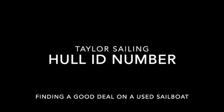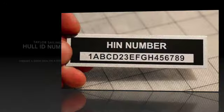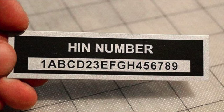How to find a good deal on a used sailboat. First place you've got to start is with the hull identification number. What I mean by that is if you're looking at Craigslist or on Facebook Marketplace, boats have the equivalent to a VIN number. Here's an example.